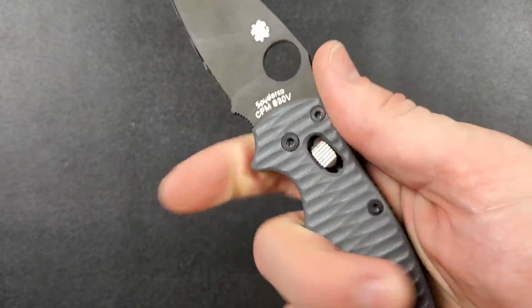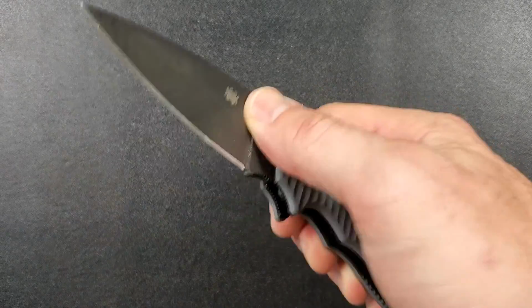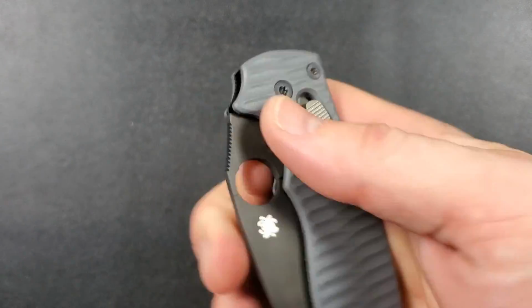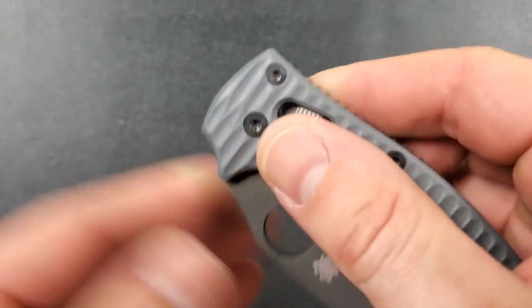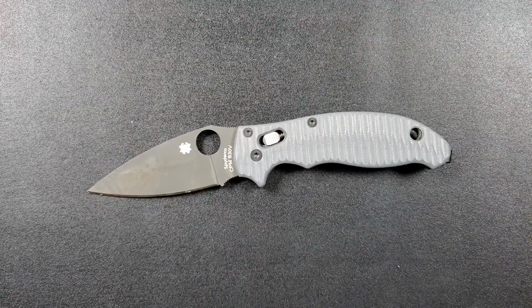I love the ergonomics. They're very similar to Rick Hinderer ergonomics, which you guys know I really, really like. Ease of manipulation. Trust in the lock is substantial. I have no worries that lock's going to disengage. I can also do my favorite type of sort of fidgety movements with it if I want to. It's just awesome. I love this knife. Also, of course, the deep carry MXG clip makes that all that much more enjoyable. It's a little bit heavy at about 5.25 ounces, something like that, but not something that I can't handle.